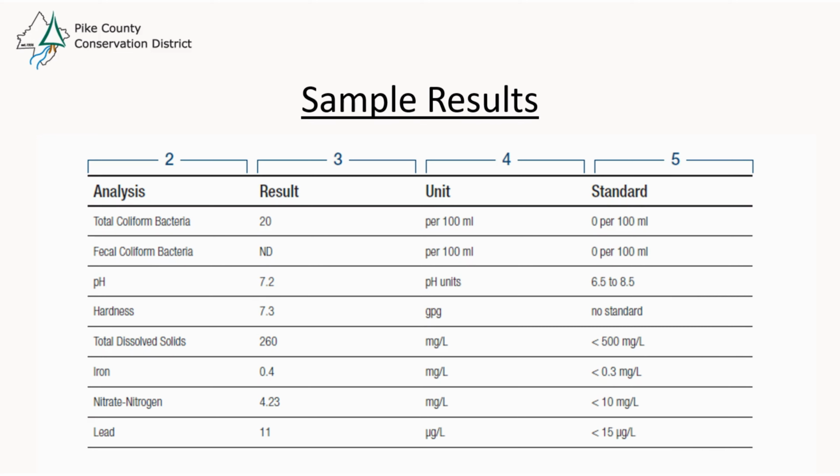This is an example of what the results might look like. Again, you'll have what test was done, your result, and then it will compare it to the established standard. So you'll be able to tell if your pH is out of the normal range or any of these other parameters that your water may have been tested for.